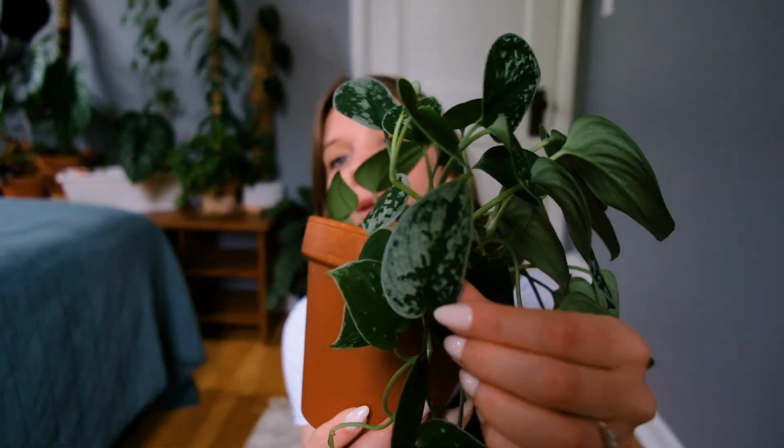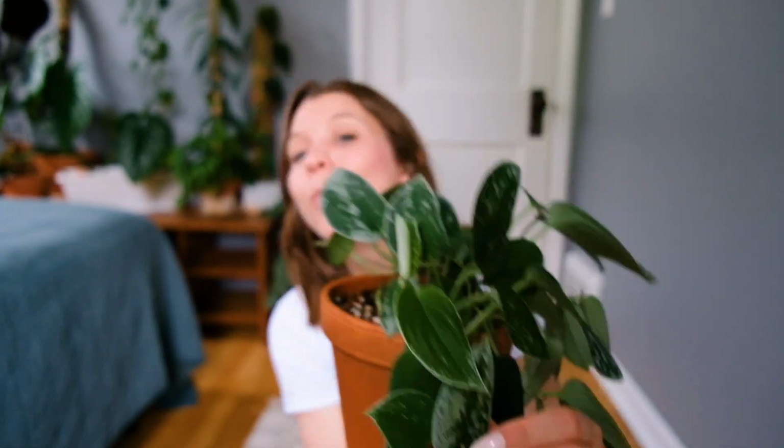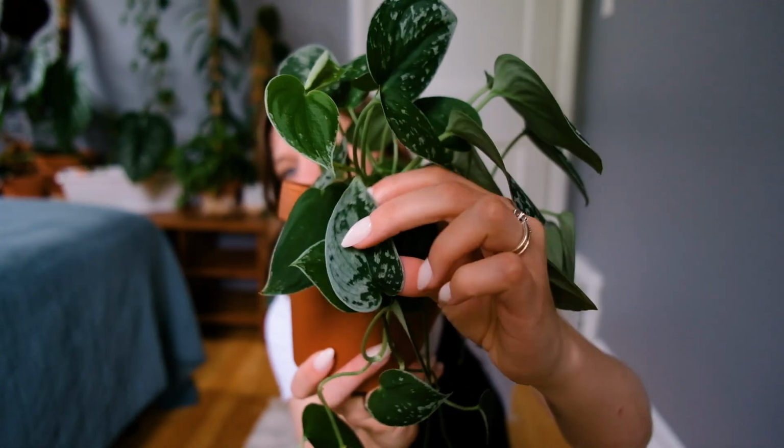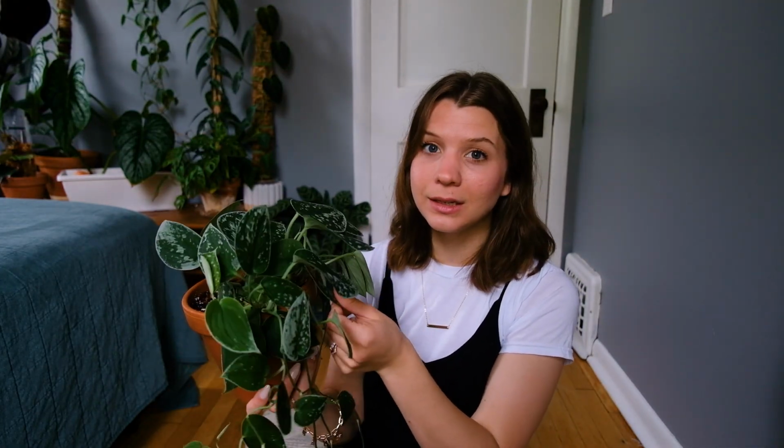This is maybe a good example of what it can be, but my one wish for this plant is that all of the leaves looked like this. I would die, I would perish. I would love that. And I have seen quite a few Silvery Anns out there in greenhouses that have just this stunning variegation.